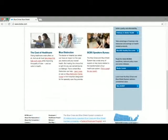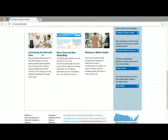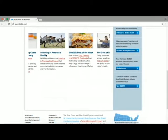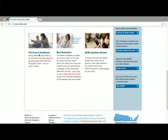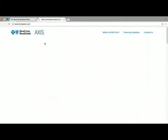I scrolled down, and there are these three articles that keep shifting. The cost of healthcare: rising healthcare costs affect us all. Connecting the dots with data. I just don't know how many ordinary people are going to come to this site and consume this type of data. Report on growing costs of. I can't even read it. And they don't even have an option to pause it. Usually when you hover over it, it should pause. But let's click on this one.